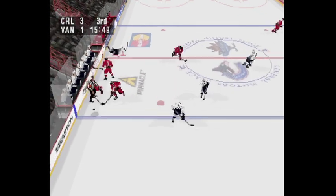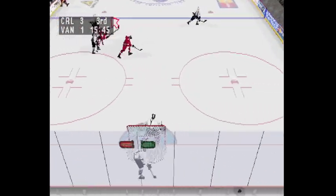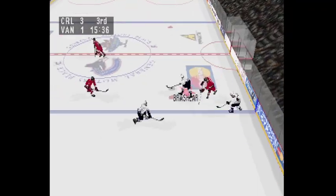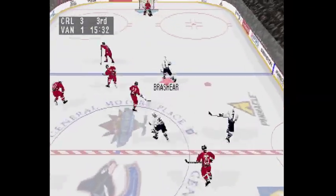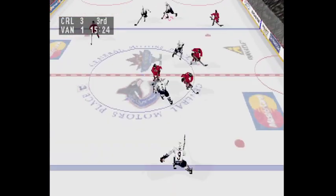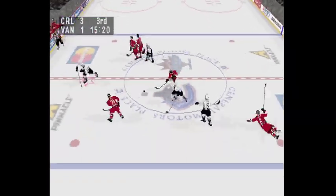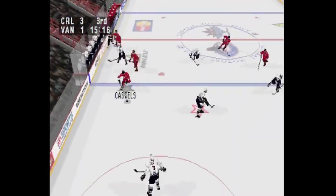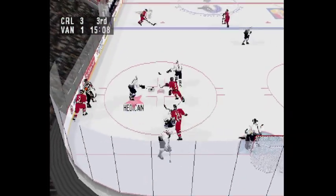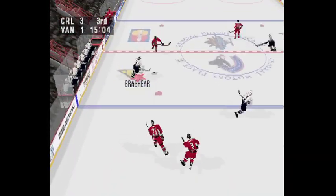The Carolina Hurricanes win the faceoff. Pass intercepted. Wesley passes. He's stopped. Chason moves the puck. Passes ahead to Castles. Chason moves it on to Rice. Castles over to the point. Rice moves it on. Vancouver steals the pass.